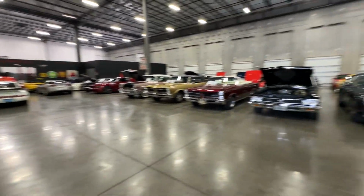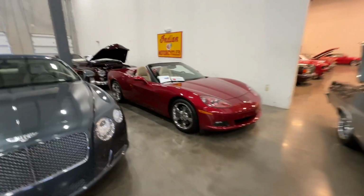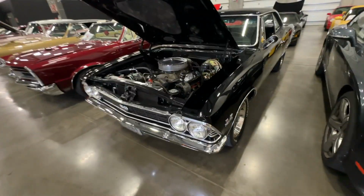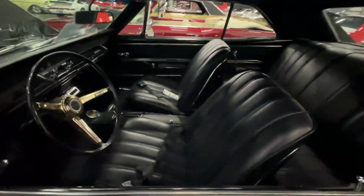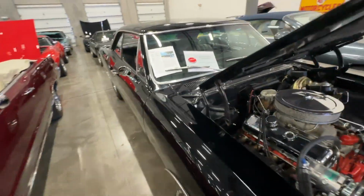All right, so what I'm going to do is I'll go over on this side first. These are a bunch of cars that are also for sale, but I'm going to go up and down the rows here. So you got your Corvettes and some more Bentleys. Oh, is this a Hearst car too? I don't think so. No, it's not a Hearst car. Which I like the Hearst shifter.